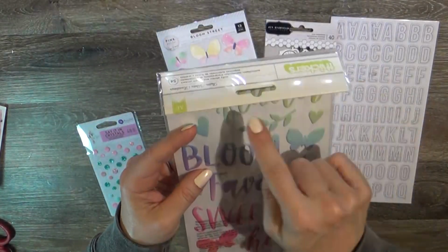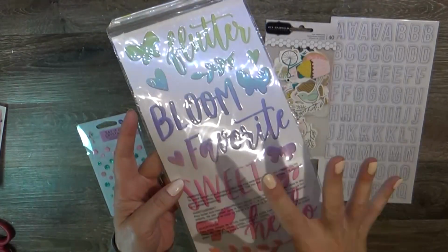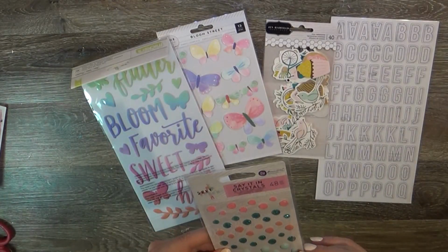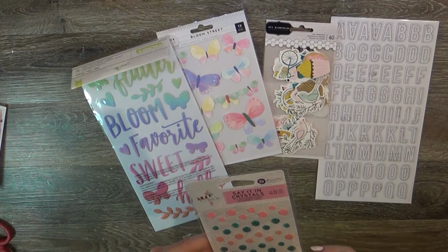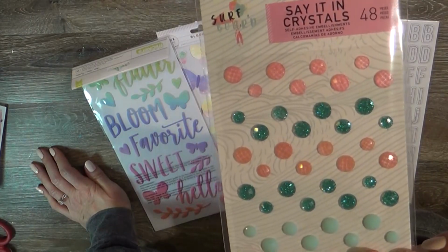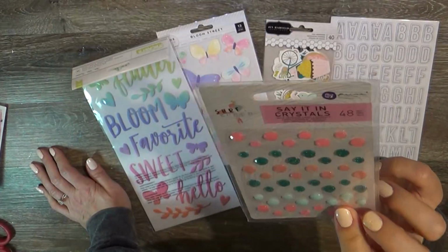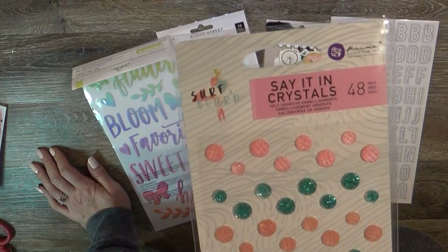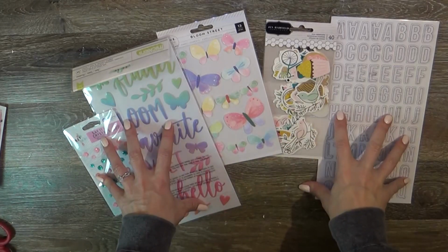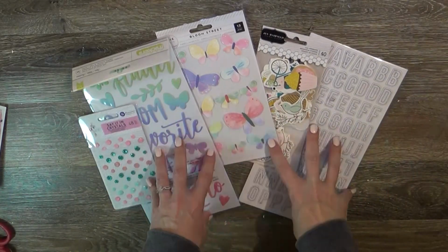I'll probably do something like You Make My Heart Flutter. I think that would be a sweet title. Lots of the little rainbow colors and the pinks and the purples. And then this is Surfboard by Prima. Say It in Crystals. I haven't seen crystals like this out in a while. But I could see myself using some of these. I'll have to revisit. I've got a little drawer full of crystals and things like that. So that is the embellishments and stickers for the main kit. And I guess that does it.